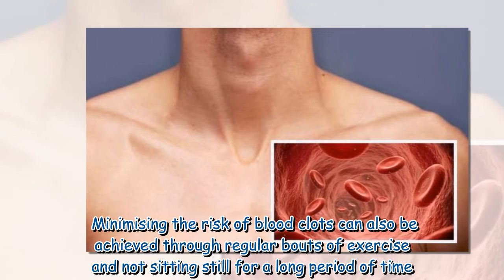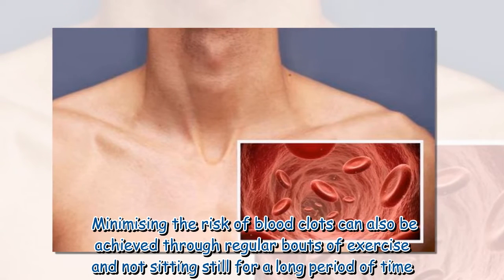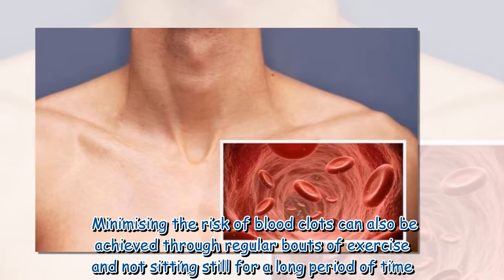Minimizing the risk of blood clots can also be achieved through regular bouts of exercise and not sitting still for a long period of time.